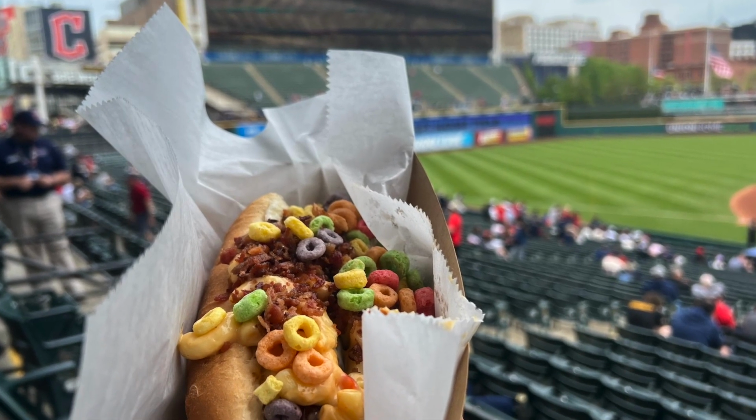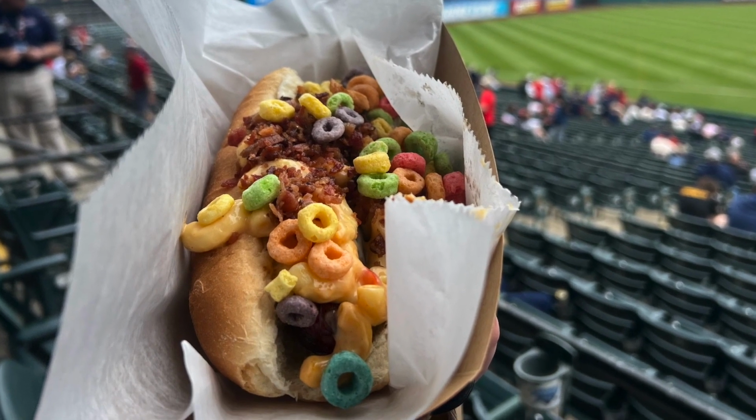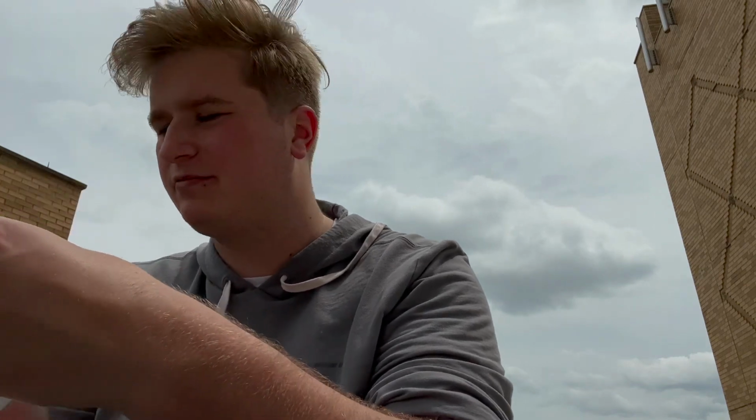Hey guys, I'm out here in the outfield terrace of Progressive Field and it is time for Best of the Ballpark. Today we have probably the wackiest hot dog in all of the major leagues. This right here is the slider dog. This hot dog is outfitted with mac and cheese, bacon, and Fruit Loops, the weirdest combination for a hot dog I've ever seen. So let's give it a try here.